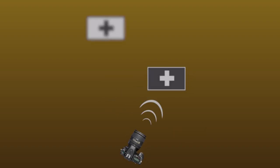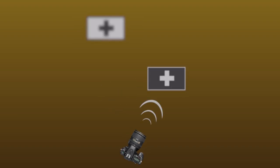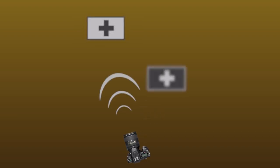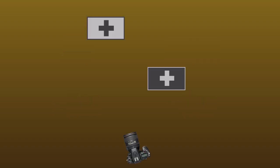If one camera consistently struggles to focus, it will take longer, and this is something we can easily see in the time differences. Both cameras are rated down to -3 EV, so this test should be interesting. The most consistent and reproducible results I tested was when the far target was at 6.5 EV and the near target was at -2 EV.